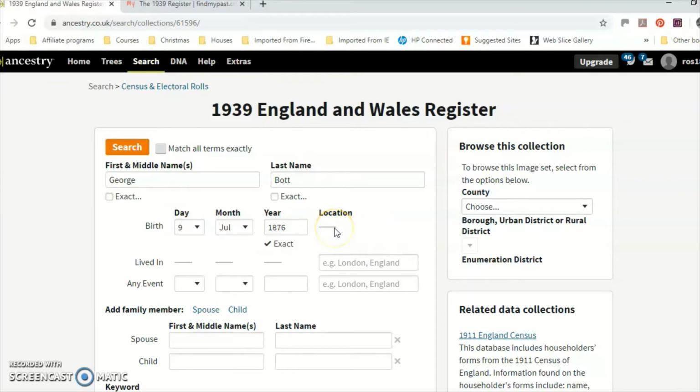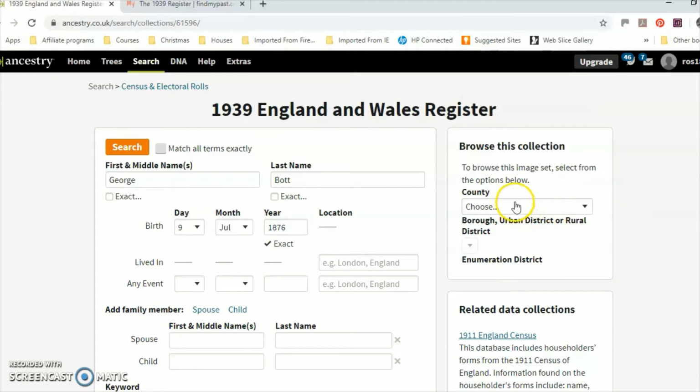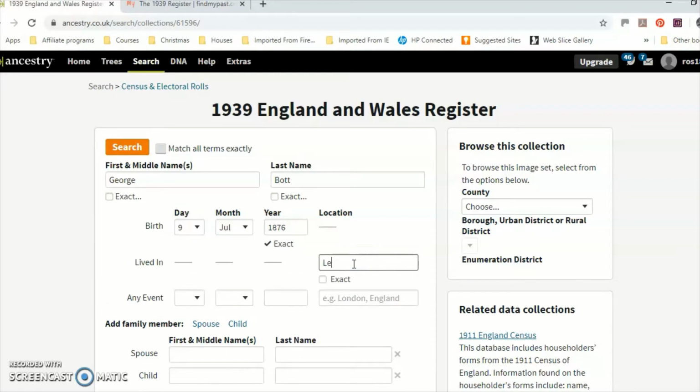Now, this is where the 1939 register is limited. We cannot put in a place of birth because place of birth isn't given on the 1939 register. So it's very, very useful if you happen to know where they were actually living in 1939, or at least the county. And in fact, if you know the county, you can filter it down to that county over on the right here. But I'm just going to ignore that because it's just as easy to put it in here. And I know that he moved to Leicestershire. So we're going to put in Leicestershire now.